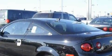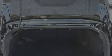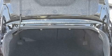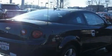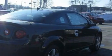It features a 2.2-liter four-cylinder engine and an automatic transmission. With an EPA estimated rating of 37 miles per gallon on the highway, this automobile is clearly a fuel-efficient choice.